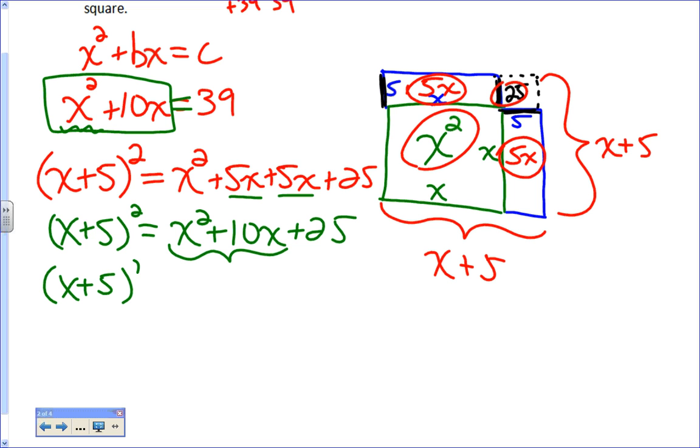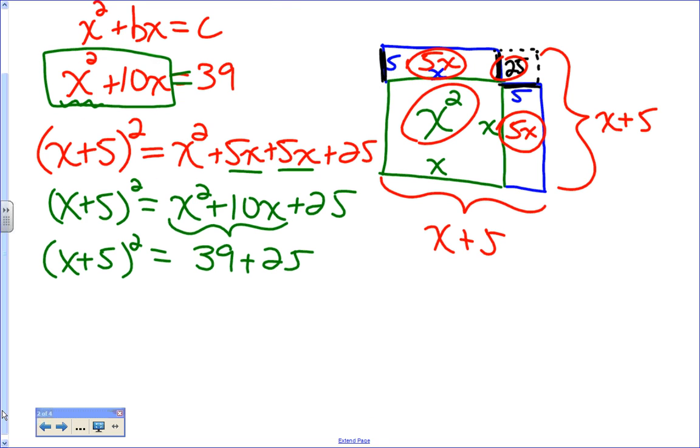x plus 5 squared equals... Now, yeah, we know algebraically this is true, but we know in this case this x squared plus 10x is 39 plus 25, right? So let me know if I get going a little too fast at any time, and if you're listening to the recording and I'm going a little too fast, that's what the pause button is for. x plus 5 squared equals, well, what does it equal now? What, 64?